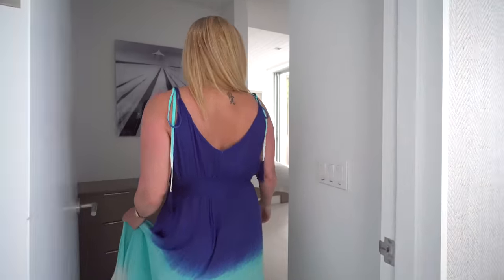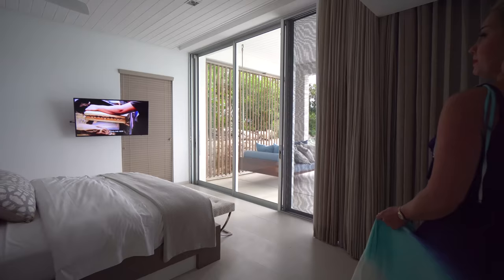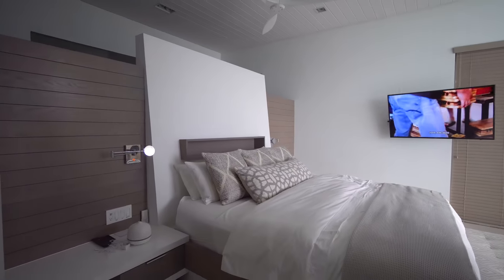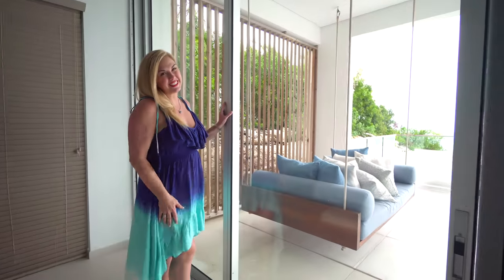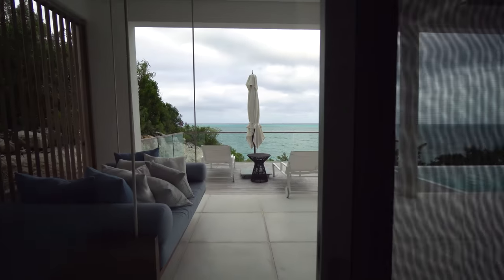I'm gonna check out the downstairs master now. This is where my parents are gonna be staying. Beautiful, modern, clean. And this is what it's all about. Gorgeous.